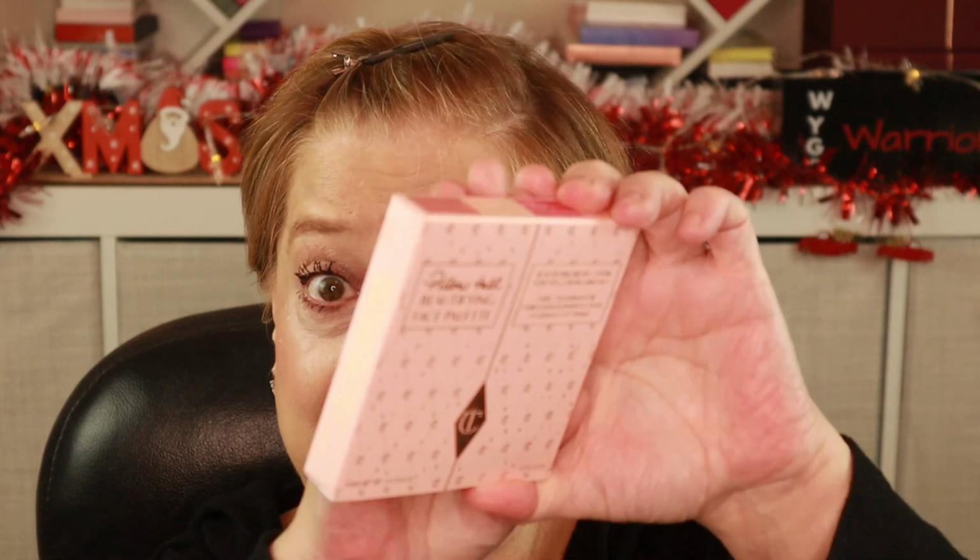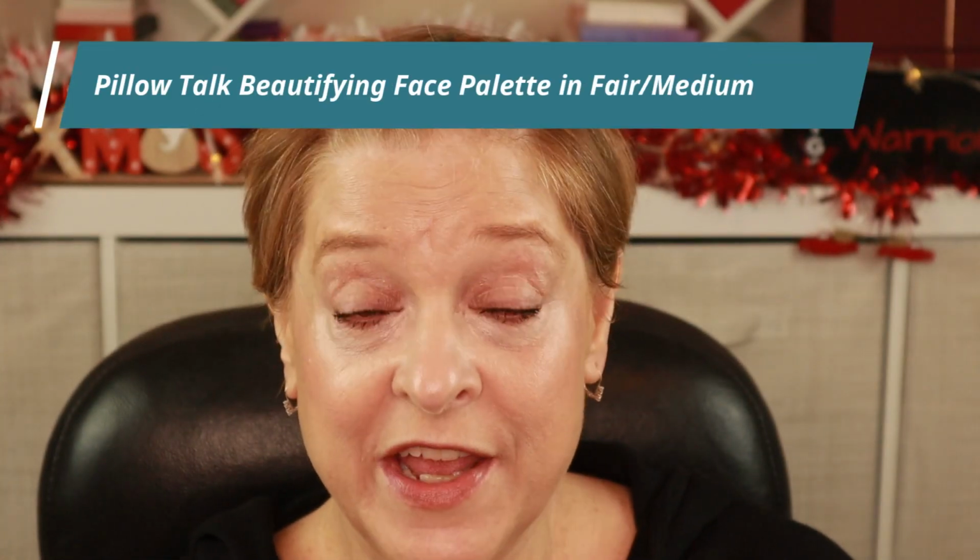I don't use setting powders, so if you use a setting powder, that probably would help the formulation and your cheeks not being sticky dewy. But for me, I don't do that. It is beautiful, and it does seem to work on both the lips and the cheeks. So good job, Charlotte. All right, to get that product set down, I have the Pillow Talk Beautifying Face Palette.